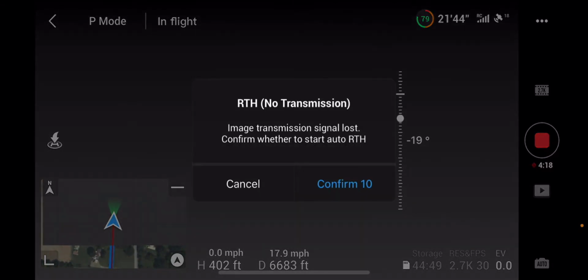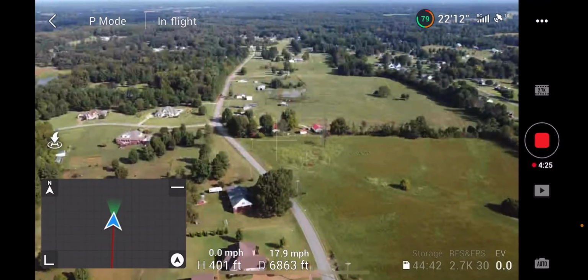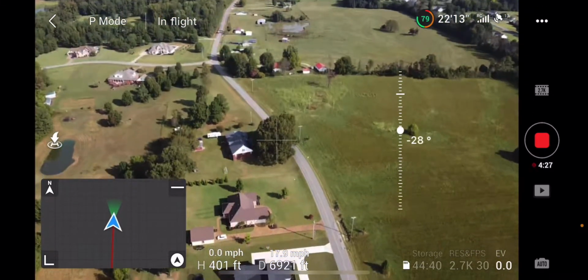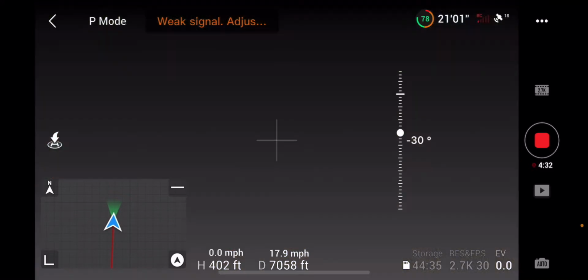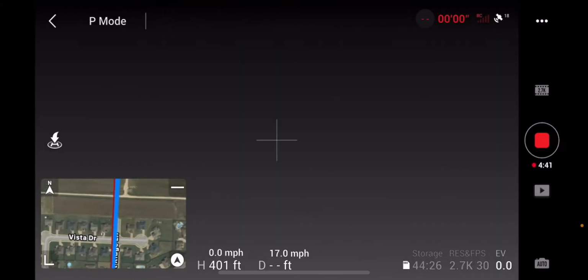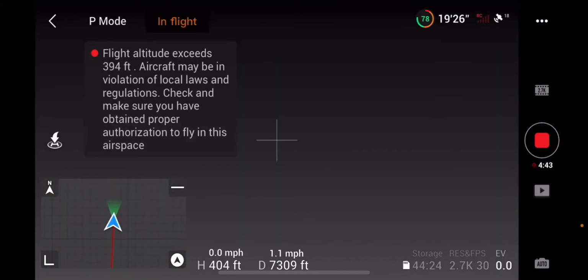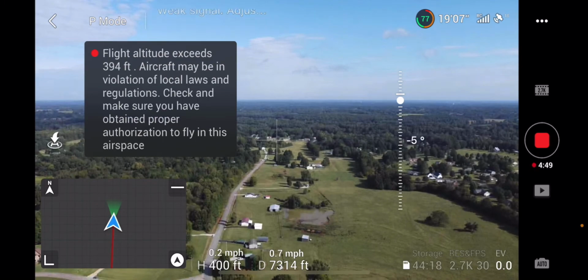Screen turned black. Aircraft signal interference. All right, got it back. Feet away. All right, my screen froze. All right, it's gonna come back in 11 seconds. All right, got signal back. Oh, I don't know what happened there.